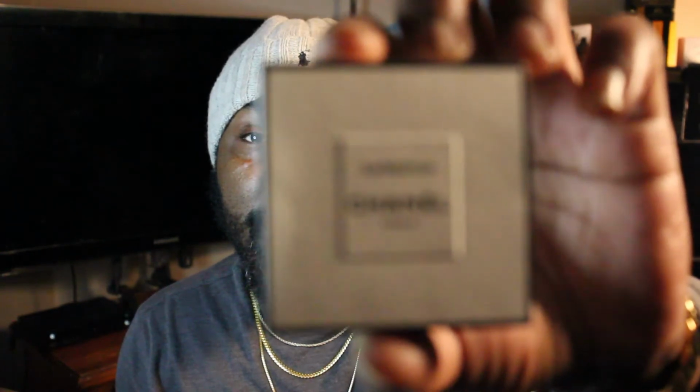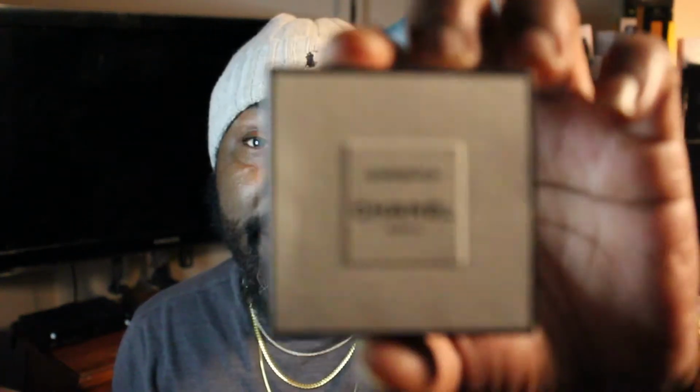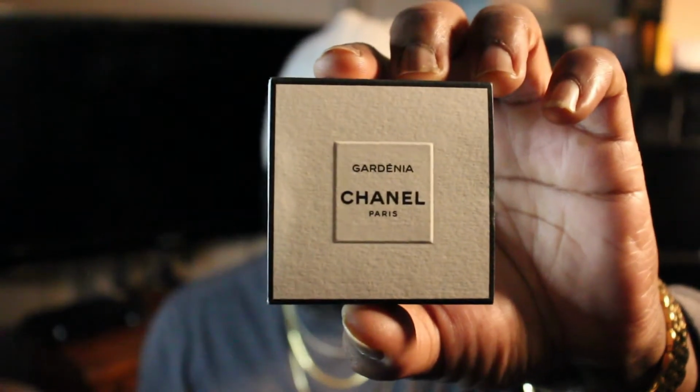Since I believe the Coach Signature came out before this, you could say this is a higher end designer version of this floral concoction by Coach Signature, and that would be from the House of Chanel, and it is Gardenia right here. This right here kind of reminds me of that, and I do want to just put it on my other hand and do a comparison.